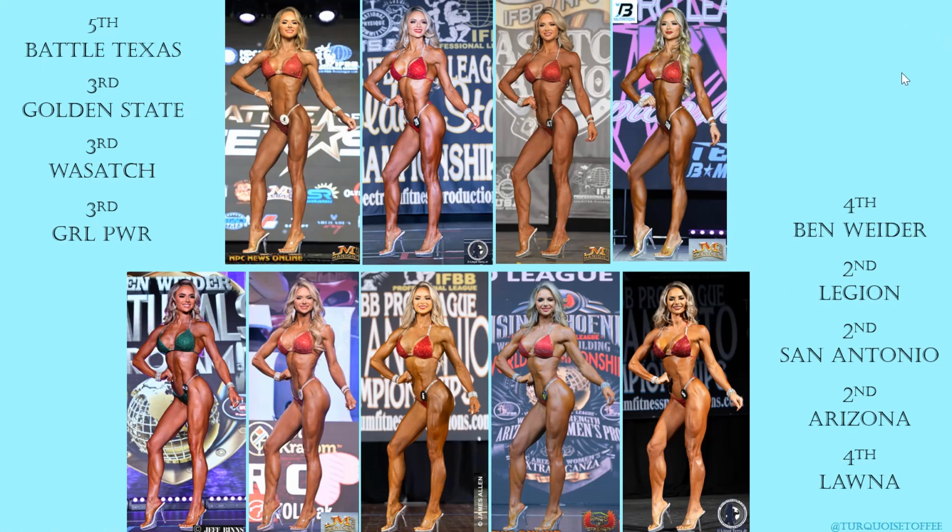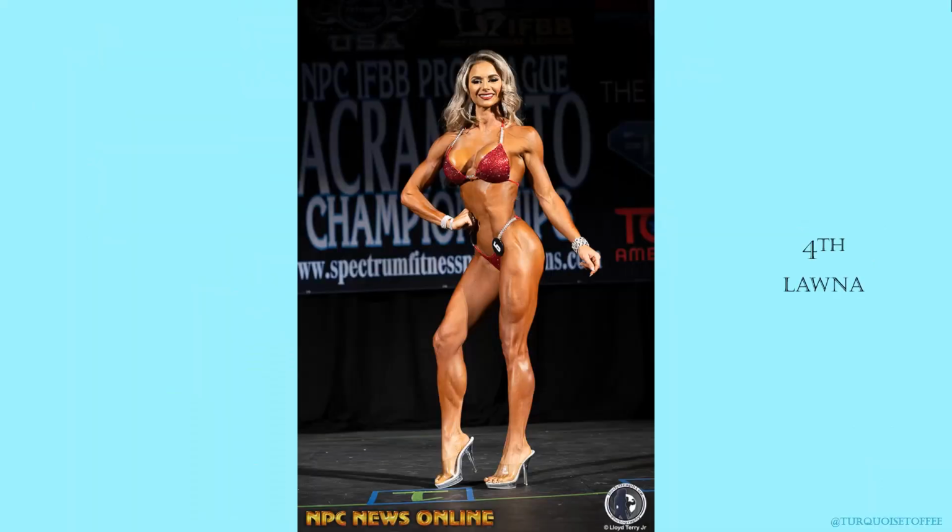She always has nice conditioning. You get that detail coming around her quad. She's got great chiseled obliques. And as always, beautiful hair. Love the red lipstick. She's gorgeous. Here's a slightly closer look. You can see just how great her conditioning is. She always has that little bit of detail in her calf muscles. Her shoulders look fantastic.